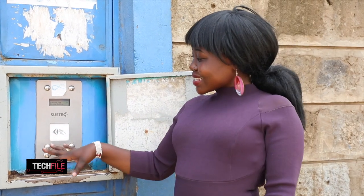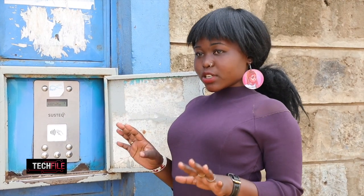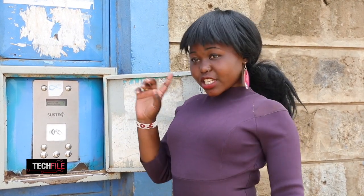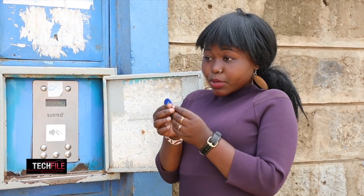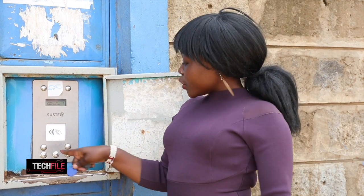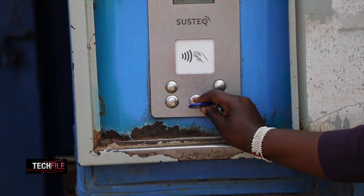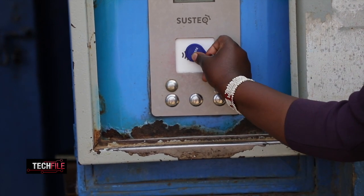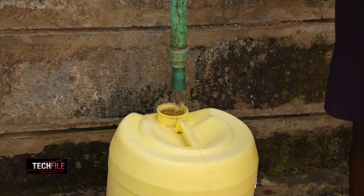This is the water kiosk. This is the machine where community members fetch their water, and they fetch the water using the tokens. So this one is the token. Every community member has got the blue token. So when you come here, you choose any of the 3 buttons. You press, then you present your token. This one, you present it here. Yeah, the water comes out.